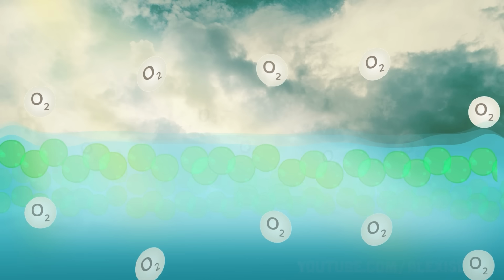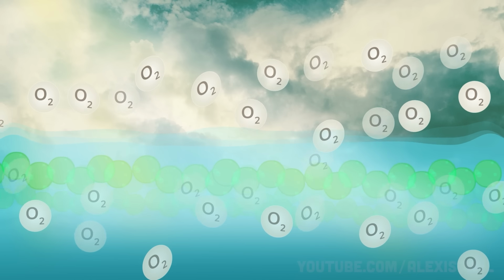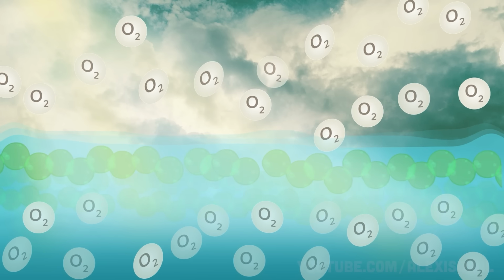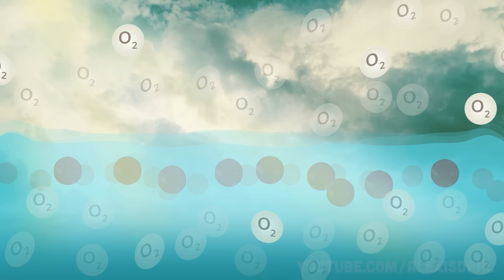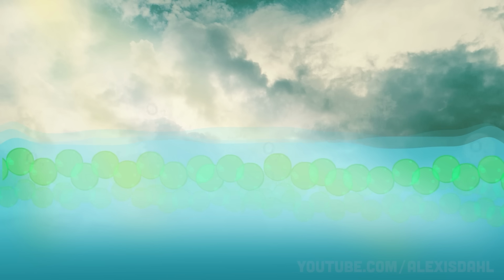Iron oxide particles fell out of the water and created what would become a layer of iron-rich rock on the seafloor. The problem was, those microbes eventually made so much oxygen that they poisoned themselves, and a bunch of them died. Oxygen levels went down, and those iron oxides stopped forming. The rock that formed on the seafloor was now low in iron. Over time, though, the microbe population recovered, and this whole cycle kept on repeating.